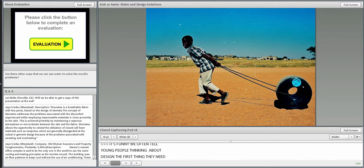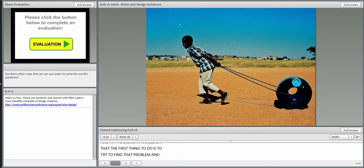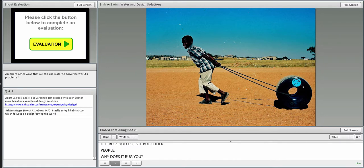And I would say that the first thing to do is to try to define that problem and think about it beyond just yourself. If it bugs you, does it bug other people? Why does it bug you? And then brainstorm as many solutions as possible. And once you've done that, you might want to build yourself, as some of these things are, a prototype, a working model.